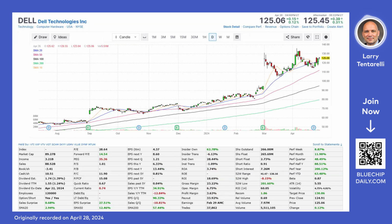We'll go to chart. This is ranked number 1. So this is the top tech stock on the list going into the week. Dell Technologies. So first thing, trading over that rising 50-day moving average. And really, it tested it in February, big breakout. Didn't really come close to testing it here. So holding over that 50-day. Dell's actually trading over all the moving averages.